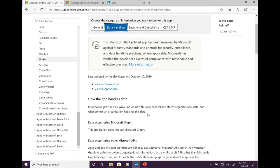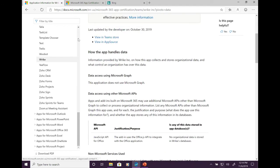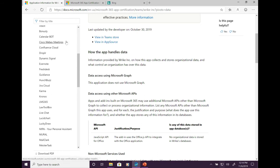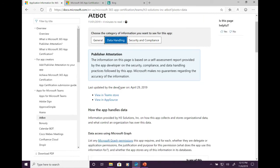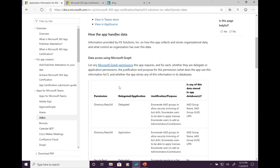So this talks about, actually they don't use Graph. Let me find one that uses Graph. Let's see, how about, I think AtBot does. This is an attested app. Yeah, so here we ask what all the Graph permissions are that they use, what do you use it for, and do you store any data in your own databases?